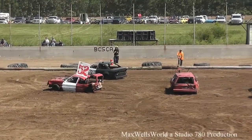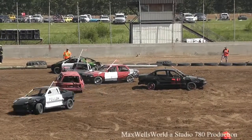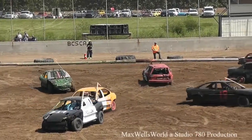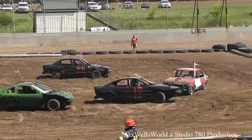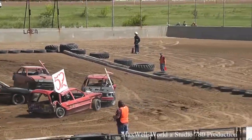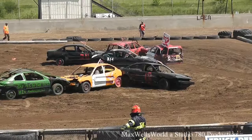Taking his corner, slapping in reverse, looking like he's coming in from a front end hit off 2014. And 3.14 going in there. 56 finally getting some movement. Steve Woods coming in. Oh, I just hit. Ripping around 52, pushing around Kyle Reese, pushing Darcy.